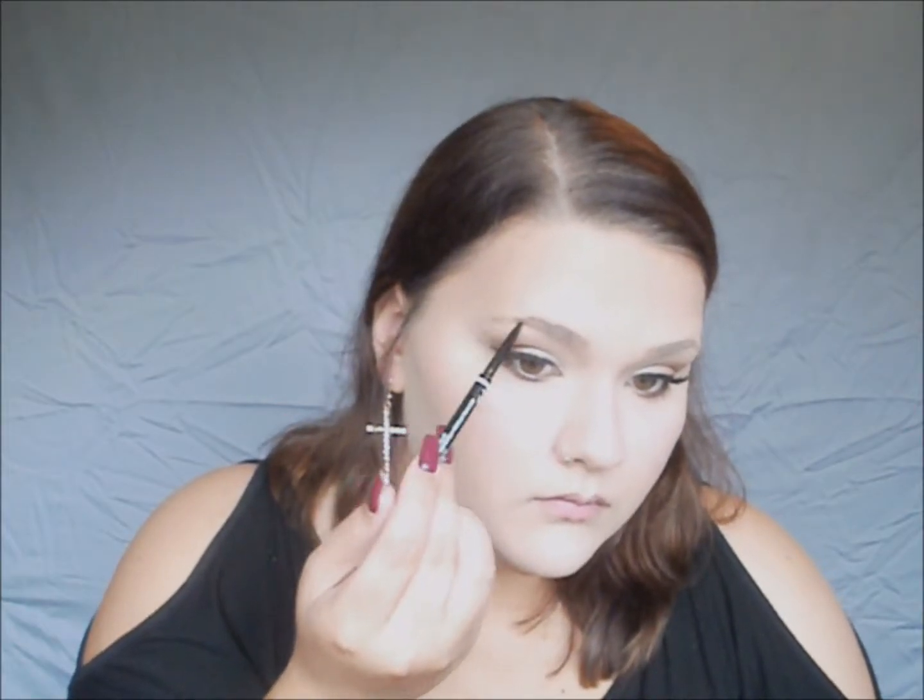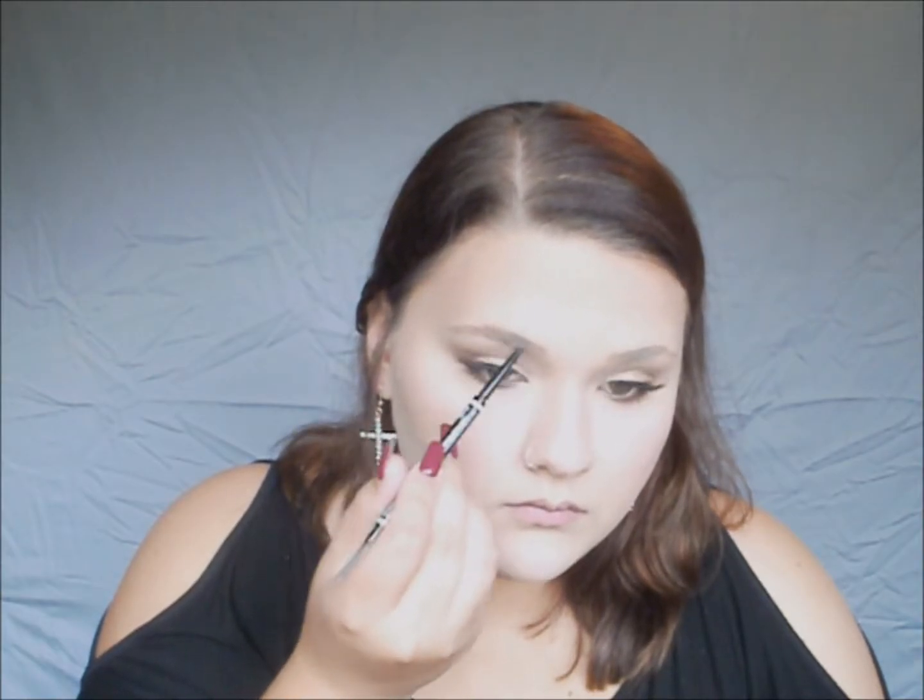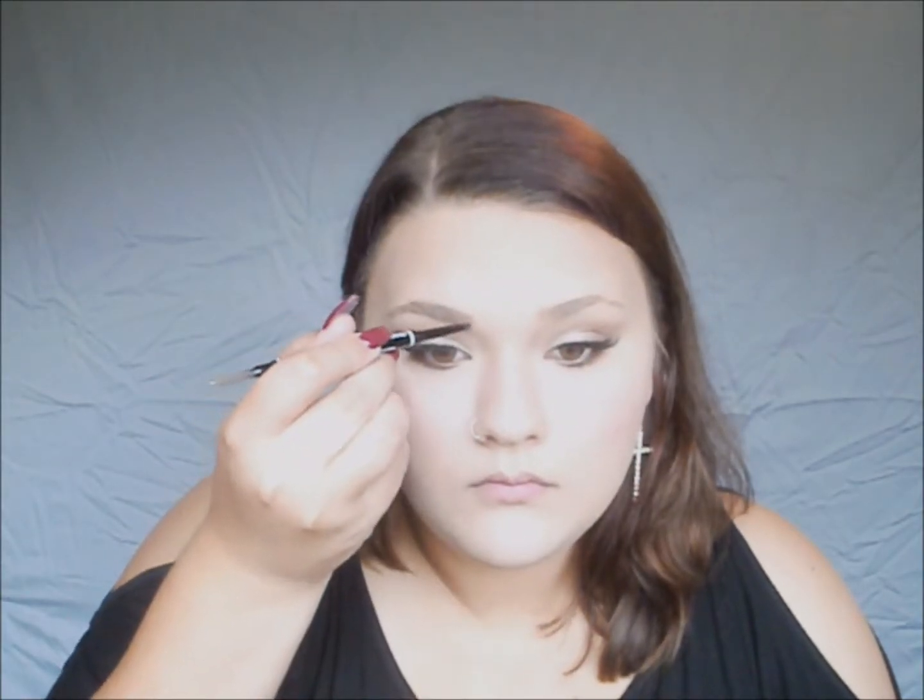As always, for brows, I'm using the NYX MicroBrow Pencil in the shade Chocolate, and I'm just applying that to my brows in light strokes. First underlining them and then filling in any sparse areas, and then making sure to use the spoolie to brush out the product so that it's not too harsh.